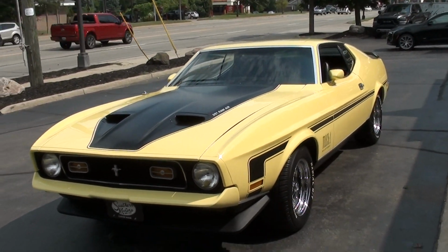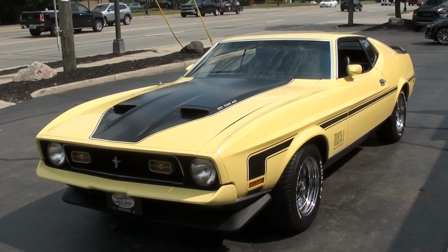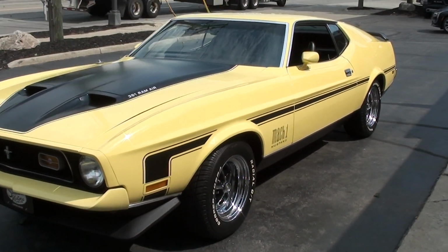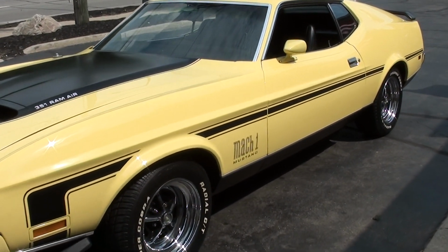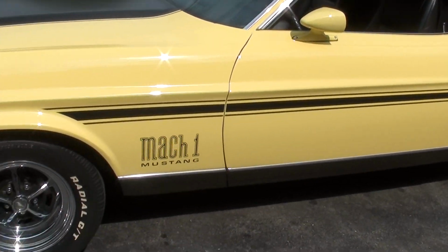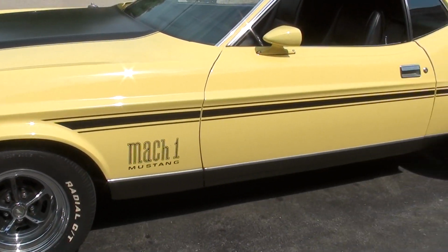Today, guys, we're going to take a look at a beautiful 1971 Ford Mustang Mach 1. Great car, guys. Original Mach 1 car, good solid Virginia body. Really a nice car. It's finished in bright yellow. It's got all the black Mach 1 striping. It's got the Magnum 500 wheels on it.